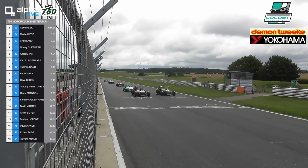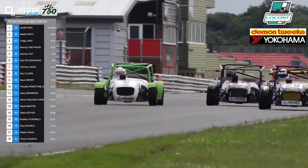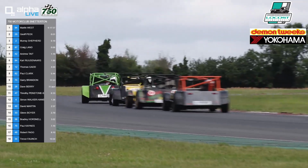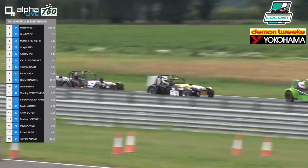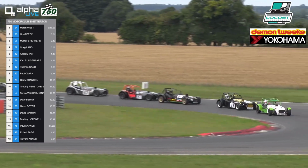Across the line, they come for the lead, side by side. Jeff Peake back to the outside of Martin West, and Murray Shepherd's trying to come up the inside of both of them here, and he's got them both. So into the lead goes Murray Shepherd. Remember, he was fourth just a couple of laps ago. And 10th yesterday, so considerable uptick in fortunes for Murray, who, as well as Locost, is often seen out in historic racing as well. I think he has competed at Goodwood in the past.